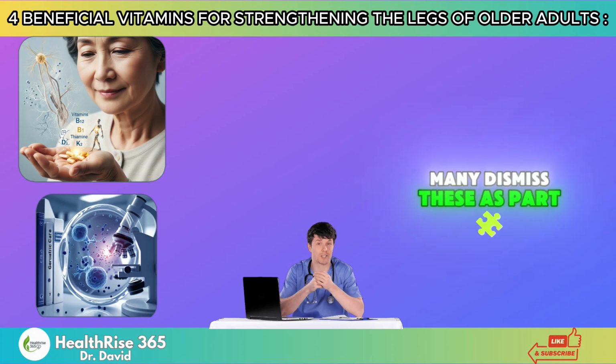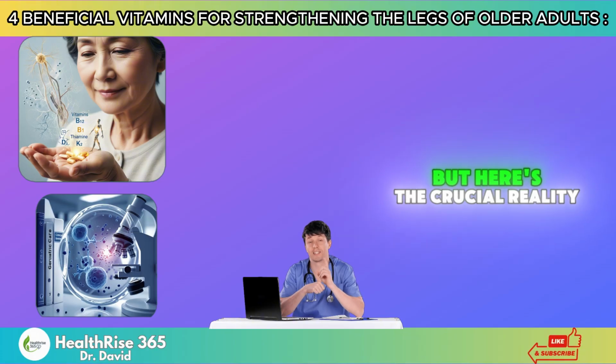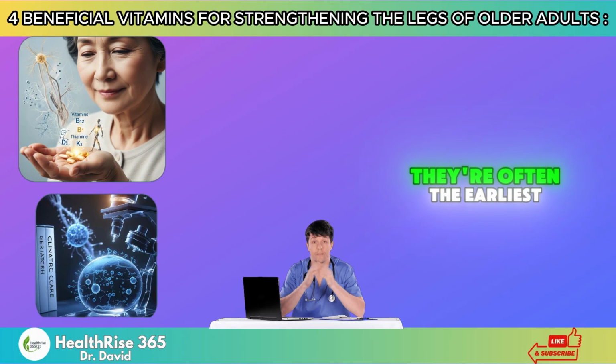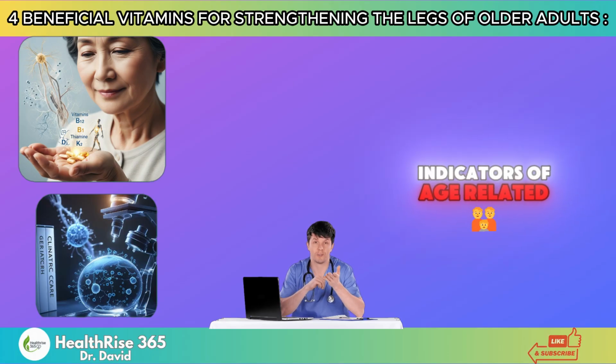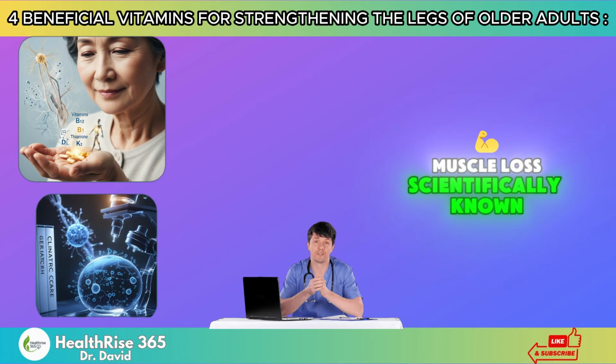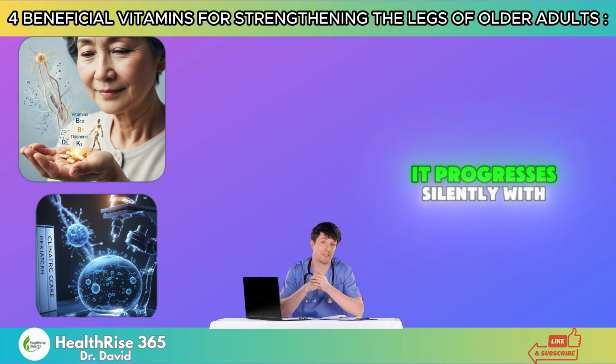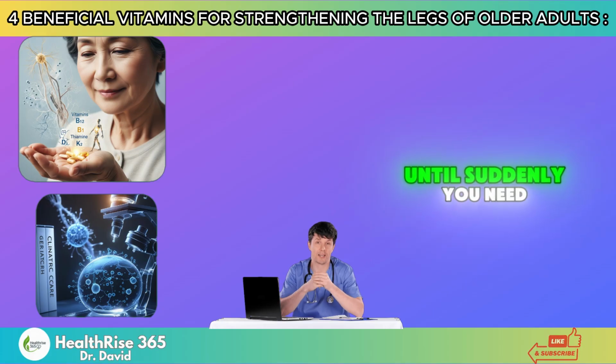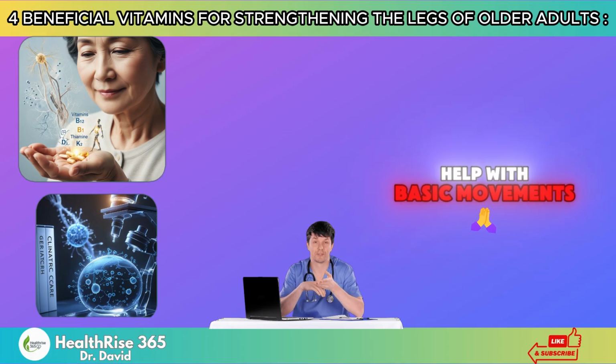Many dismiss these as part of aging. But here's the crucial reality: these aren't just signs of aging. They're often the earliest indicators of age-related muscle loss, scientifically known as sarcopenia. It progresses silently, with no obvious pain or swelling, until suddenly, you need help with basic movements.